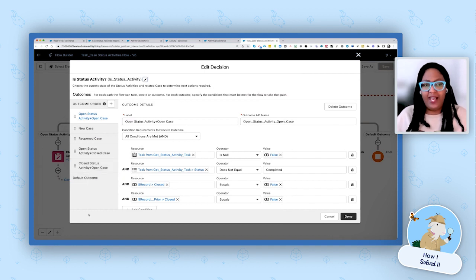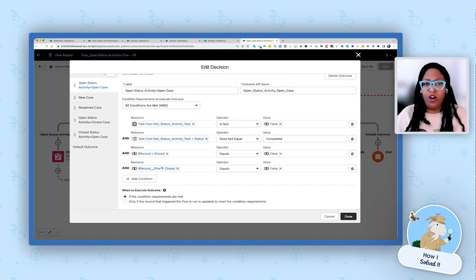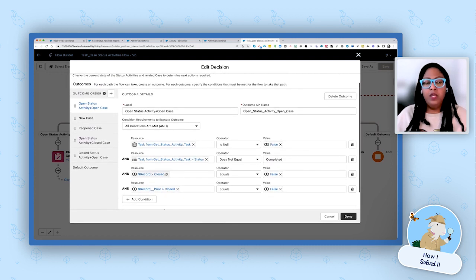One is we have an open status activity, which means that it has not been completed, and an open case, which has not been completed, and so forth. So I have named these accordingly, and feel free to check out the blog to understand what each of these connect to, and what are the criteria within each of these outcomes. But one thing I do want to mention is it is very important that these are in a particular order, because the order of priority is that I want there to be a closing of the open task, then to check again to see if a new task should be created.